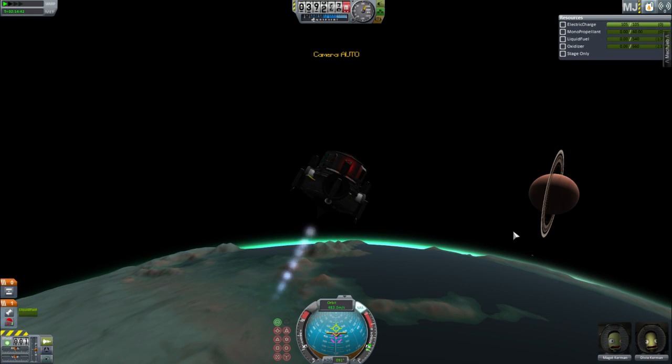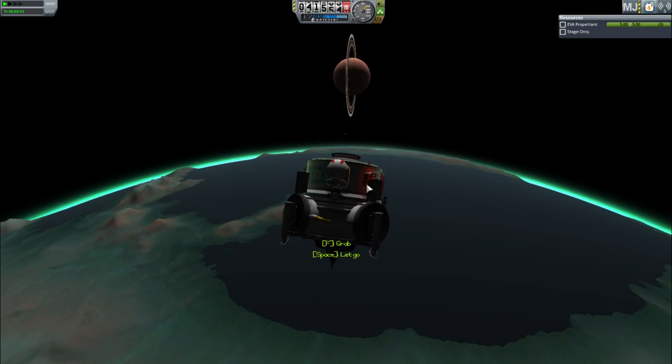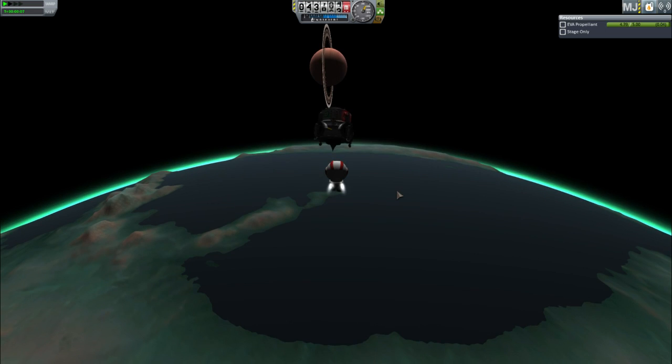It's a little complicated. But anyway, that's not working, and we're starting to slip back down, so let's get a Magnet Kerman out and just start RCS-ing our way. I'm already picking up a huge amount of drag.